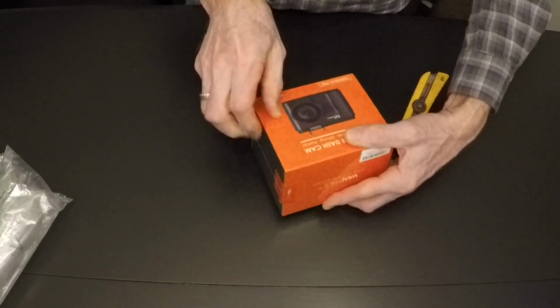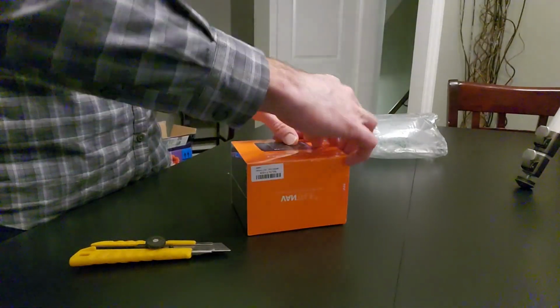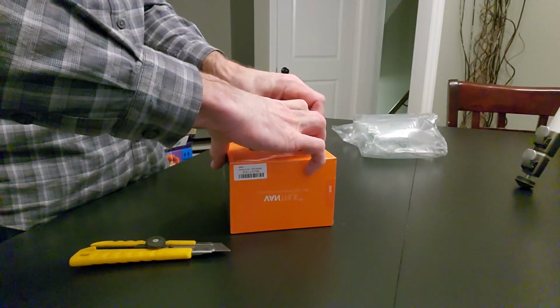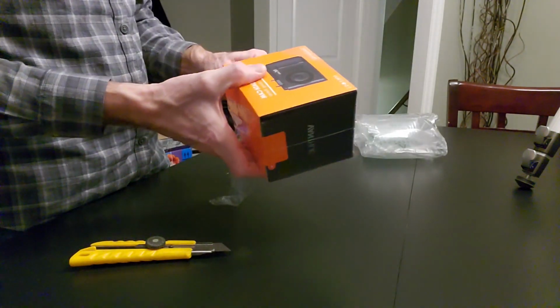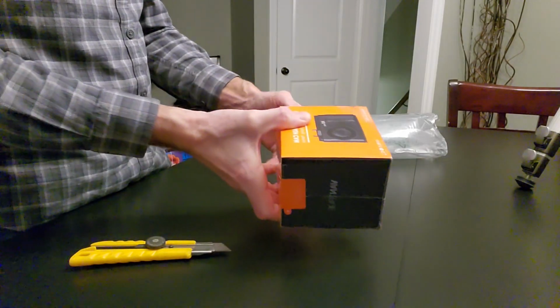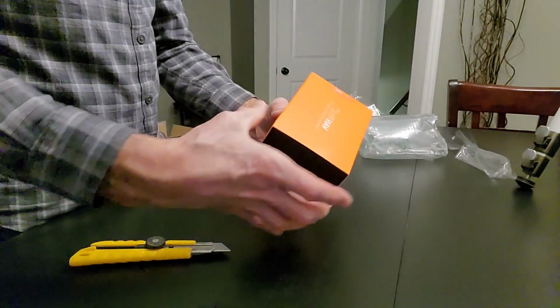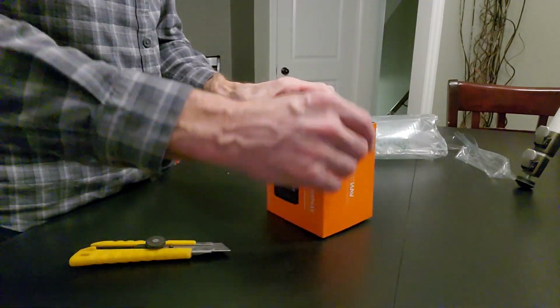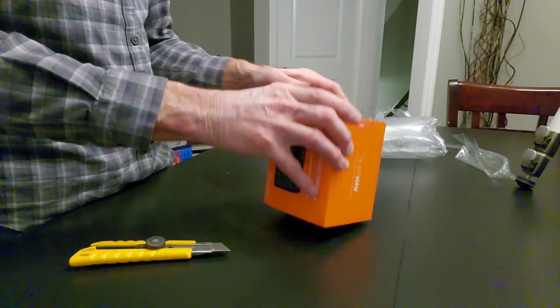So let's see what we got. It comes in a nice box. Everything's packaged good. The packaging isn't damaged yet. I'm trying to damage it. There we go. Tear and open. Guess we're not returning this.